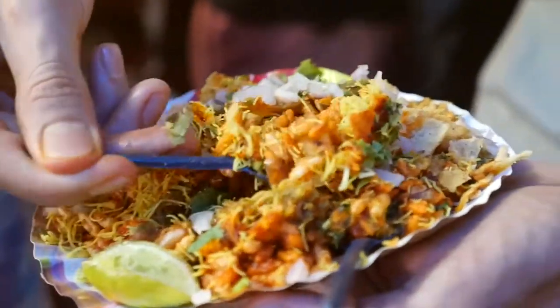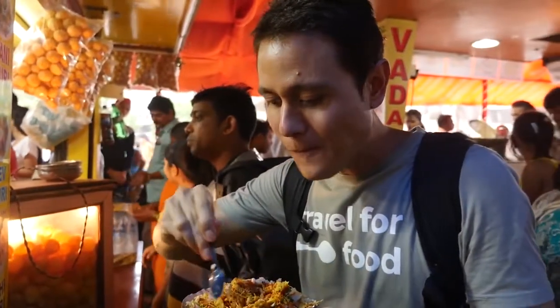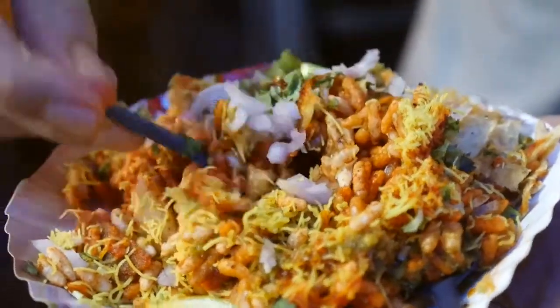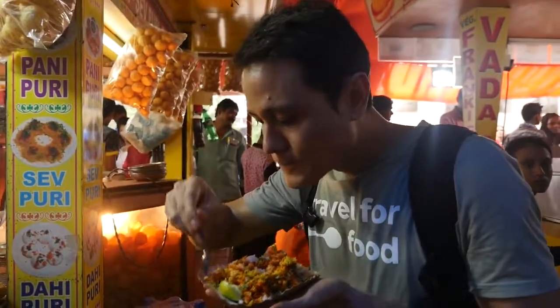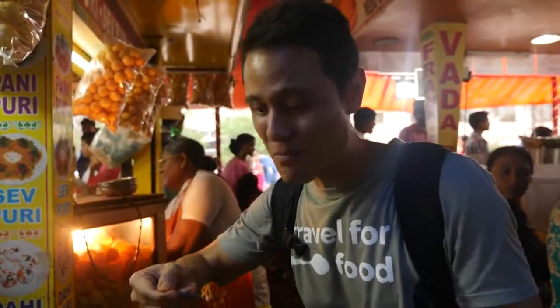Oh, and there's some potatoes in there on the bottom too, I think. Oh yeah, with that squeeze of lime, that's nice because it contrasts that sweet, tangy sauce. These little spoons are kind of flimsy. This is a good beach snack.